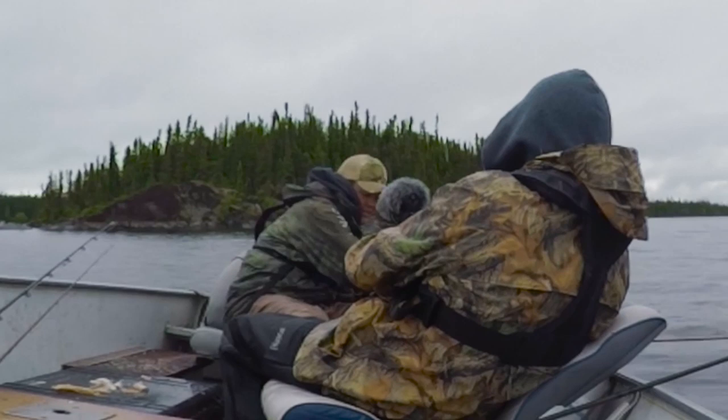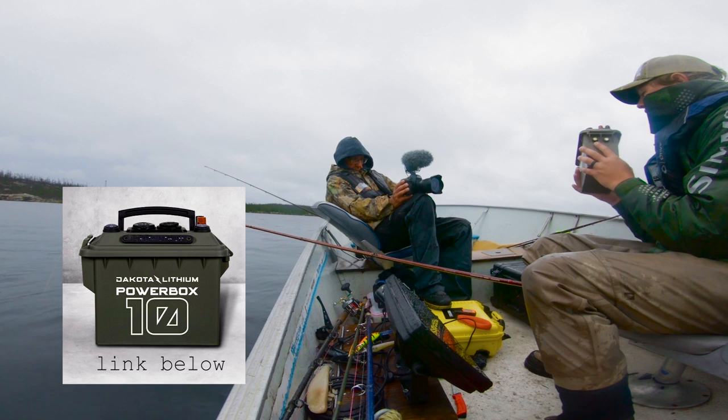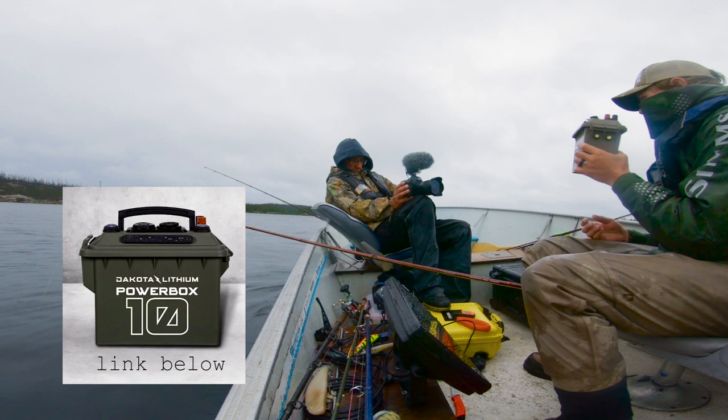Next piece of gear, and this I bring everywhere with me, I've talked about before. This is a battery box, a Dakota Lithium. You can use this to power your graph, power your phone. It's just always nice to have this along. You never know what you might need it for. I use it for my GoPros as well.